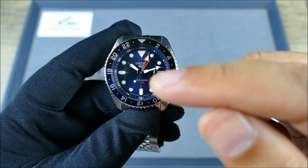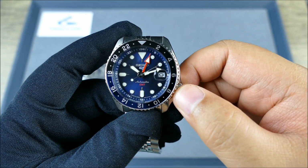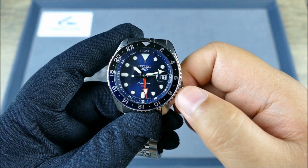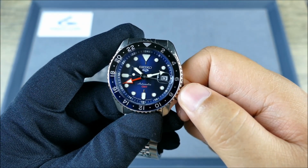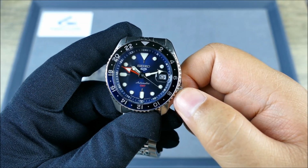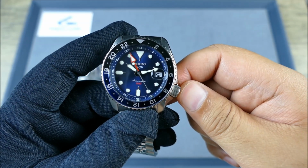So you didn't disrupt any of the timing or anything like that. It's just that independent setting of that hand. So what I'm going to do now is I'm going to set it back to my local time, which is 10, which means 22, right? So bam.